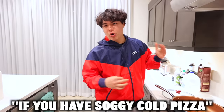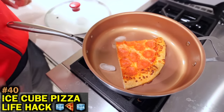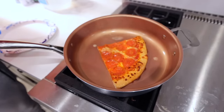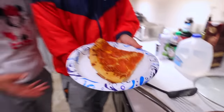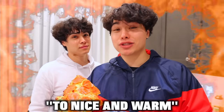If you have soggy cold pizza, the best way to reheat it is to drop it on a pan and put in 2 ice cubes. Oh, dude. Oh my gosh. This is a brand new pizza. Dude, no. Like, literally a brand new pizza. Oh my god. From soggy and cold to nice and warm.